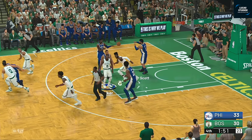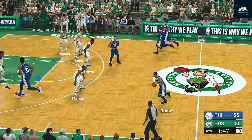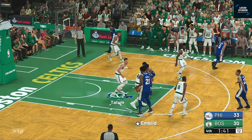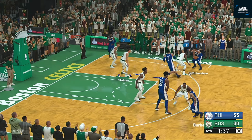And it's the 76ers with the ball. The 76ers leading by 3. Kicks to Embiid. Over Williams. Pass to Burke. Philadelphia moving the ball around.